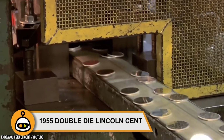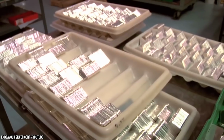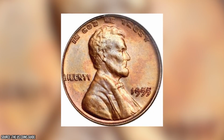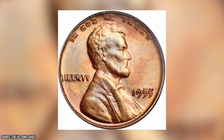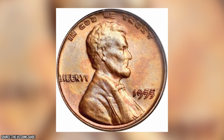1955 Double Die Lincoln Cent. Here's another error coin released in 1955. Something went wrong with the minting process and each letter and number was printed twice on the coin. You can see 2 letters each from In God We Trust at the top of the coin. On the left, you see 2 letters each from the word Liberty and then 2 numbers each in 1955 on the right side of the coin.